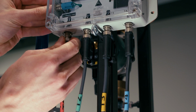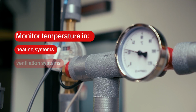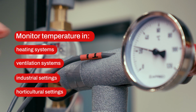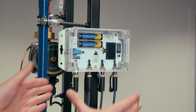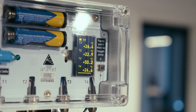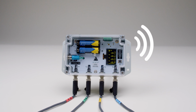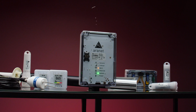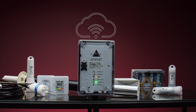Apply this sensor in a building or greenhouse where multiple measurements are required in a single location, such as in heating, ventilation systems, and industrial or horticultural settings. It can be used for remote system monitoring or to read measurements directly from the display in the field. Ensure effectiveness and maintain optimal system performance. Like all Aranet Pro Series sensors, this sensor sends data to the Aranet base station and allows customized analysis via the Aranet Cloud to align with business needs.